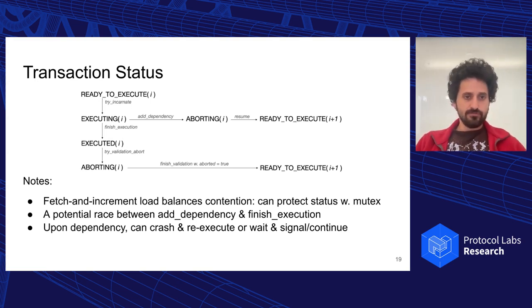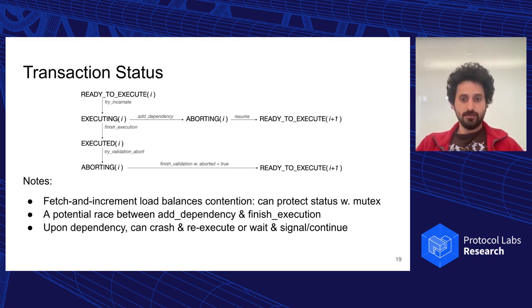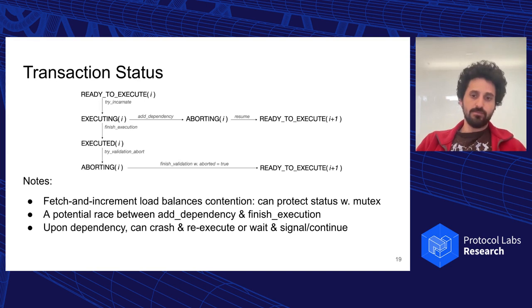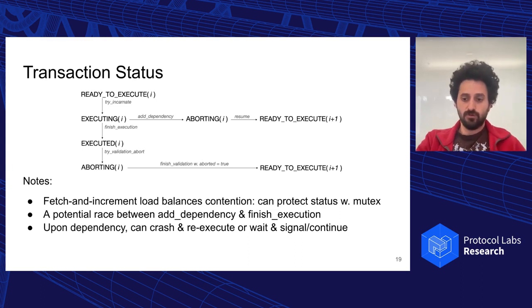A few other things that I want to mention here is that the collaborative scheduler also needs to handle the races between adding dependencies and taking the dependencies. And also when we see a dependency, there are a few strategies that we can take. One is to just crash and re-execute later. The other one is that when we see a dependency, we just wait for a signal to continue. We experiment with both of them, and there are some trade-offs in performance.